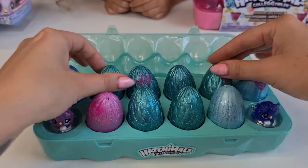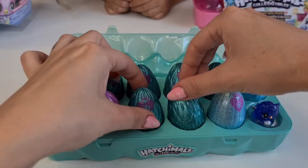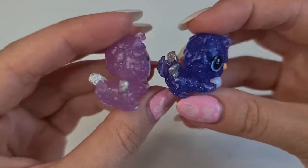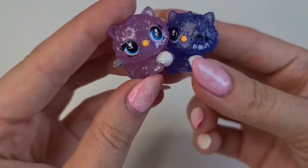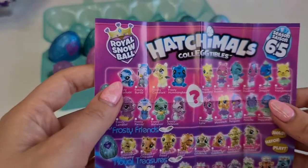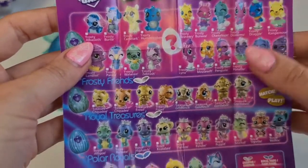Ooh, we've seen this all around to see them. Oh my gosh, and we have these two exclusive here. Here we have our two fluffy kitty cans. So cute. We have a blue and a pink one. It's like a boy and a girl. They are so cutie. So here is the checklist, and we have the royal snowball here, which is season 6.5.